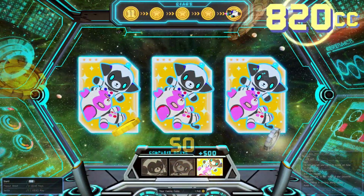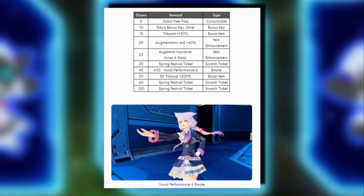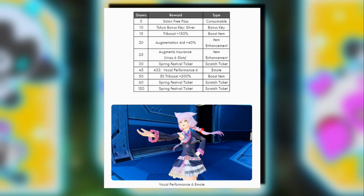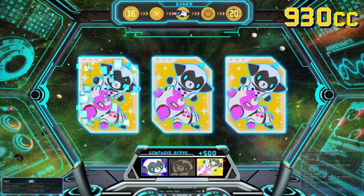Then remember we have the bonus prize section, which is complete with keys, salon pass, augmentation aids, which will be beneficial. I mean, these are only 40, so not that important, but still pretty useful. Augmentation insurances, of course the ticket for the 30 scratches, and then you also have Vocal Performance 6, which is a pretty decent one, I'm not gonna lie, but you'll have to take a look at it yourself in the video for the different scratch stuff.